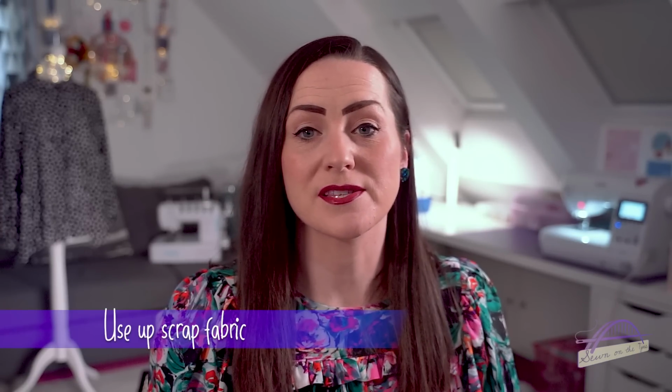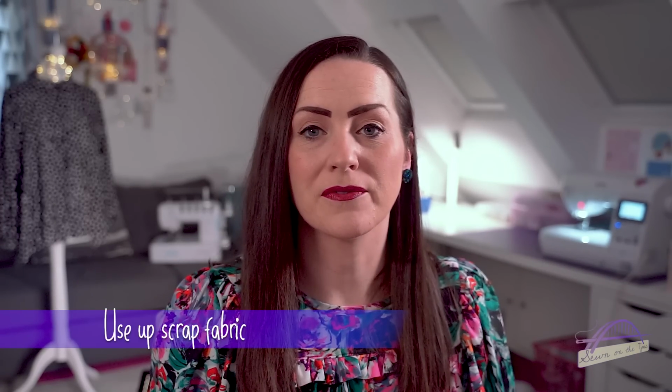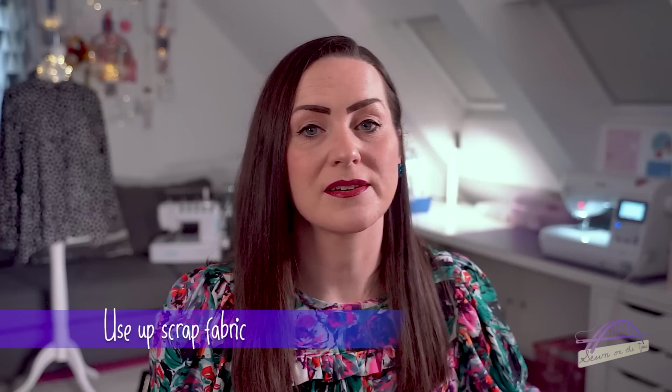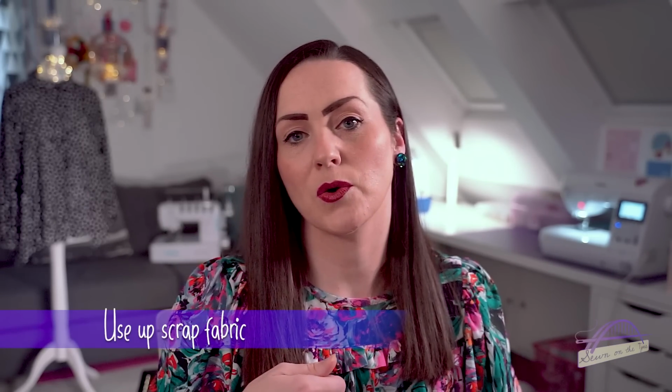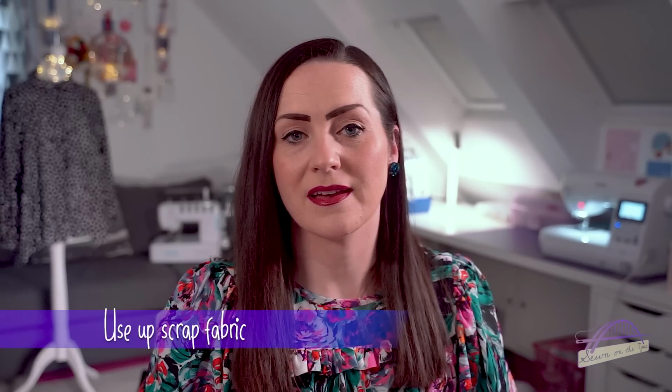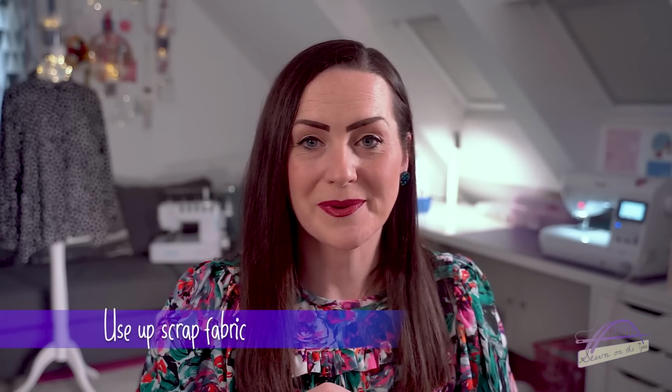Goal number 4 is to find different ways to use up my scraps of fabric. So we all know that sewing creates quite a lot of scraps, and what are we supposed to do with them? Now, we do have things like the Closet Core pouf that I could make, and I do want to make one of those. I've used scraps to make scrunchies.